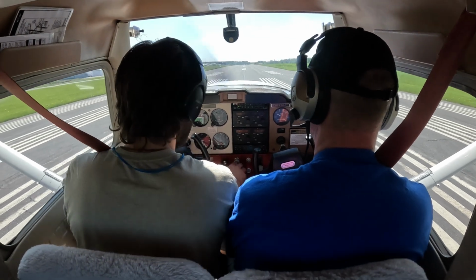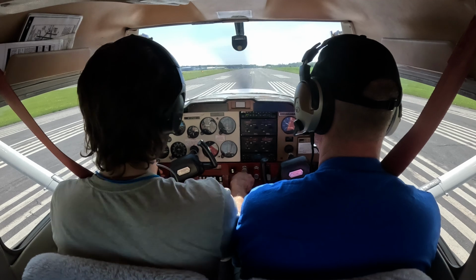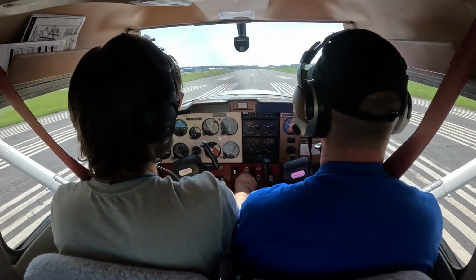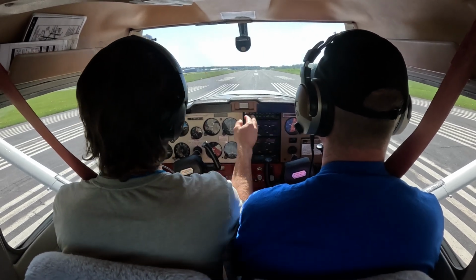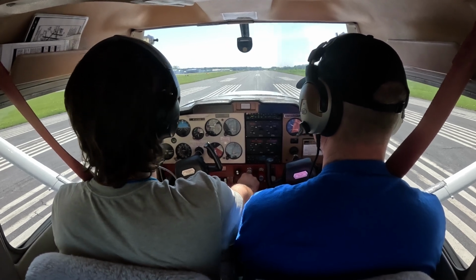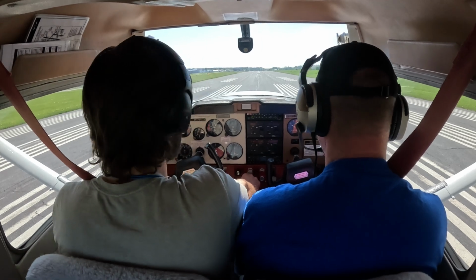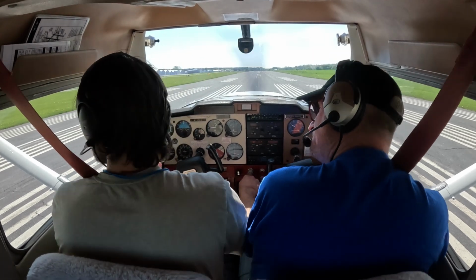All right, so we're all lined up. We're at 10 flaps. Mixture full rich. We're gonna go full RPMs. Once we reach that, we're gonna let her go. Start to rotate at 50, climb out at 55. Once we clear that 50-foot obstacle, then hit VY. All right.